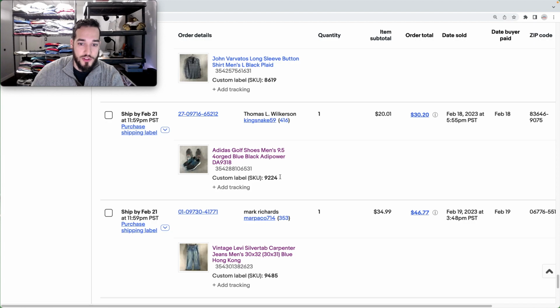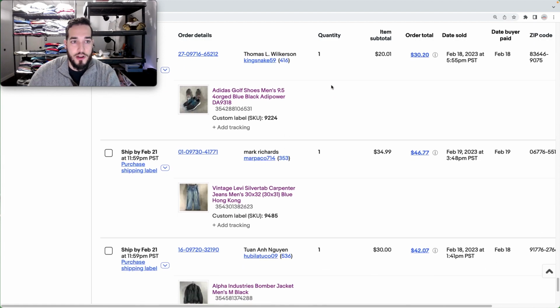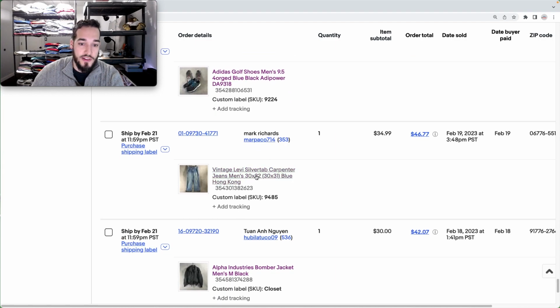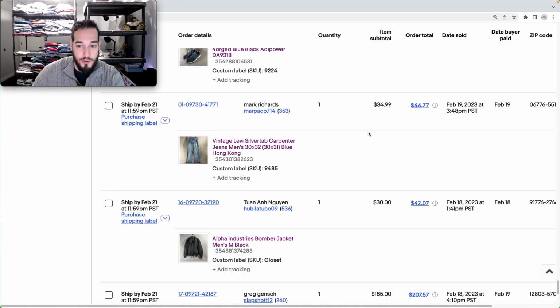Here's those Adidas golf shoes. Really trying to get out of golf cleats, golf shoes. I got a friend that's been selling shoes, so he's going to start buying some of this stuff. But if it's already listed, I'm just going to make the sale. I had it for, I think, $29.99, and they offered $20 and a penny plus the shipping. So, still a good sale. Here's those Levi Silver Tab, the Hong Kong. Yeah, these went for $34 plus shipping, so one of my better sales for today.